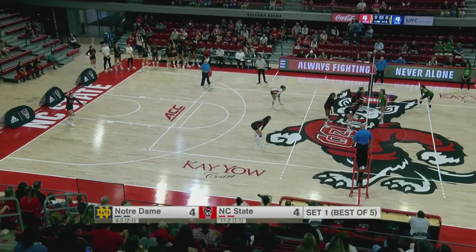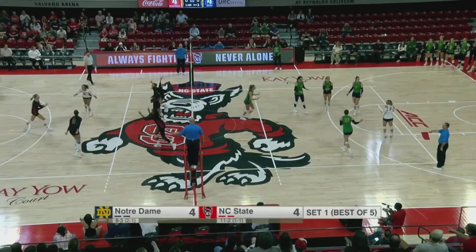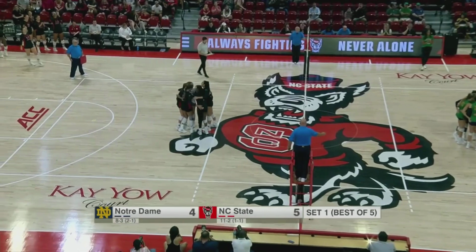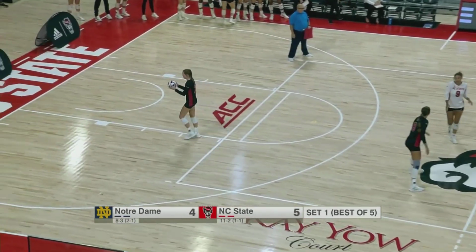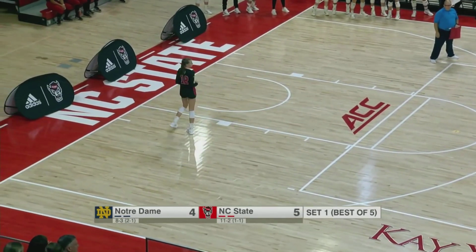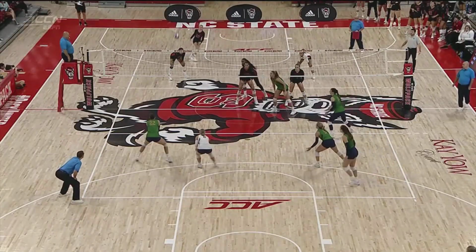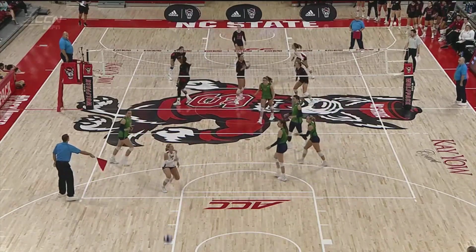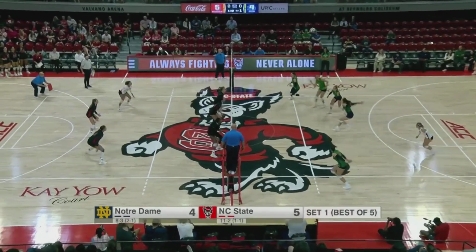Drunick tried to sneak one past her. Nicole, the Georgia Tech transfer. As that serve is in on the back line, that's an ace for NC State. You see Courtney Bryant, who's only playing in her 4th set all season. This is a rare spot start out of Virginia.